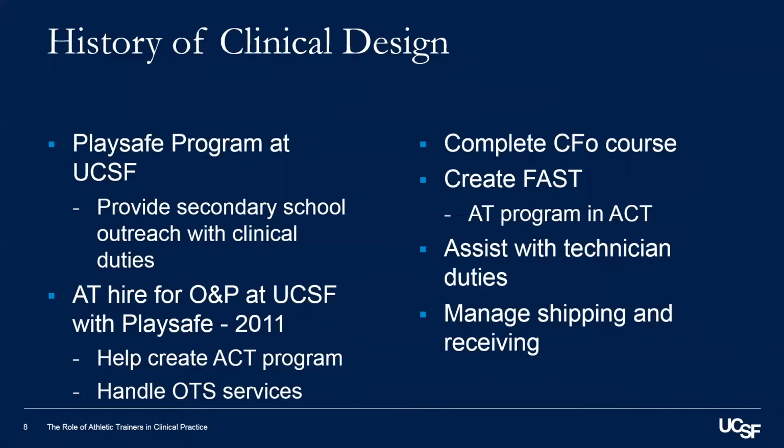And then we manage a lot of our shipping and receiving. So if we're handling our OTS, which is going to have your highest turnover, a lot of your ordering and replacement, again, it was another service we took off of someone else and allowed them to do their job while we handled a lot of the actual materials and management of those things.